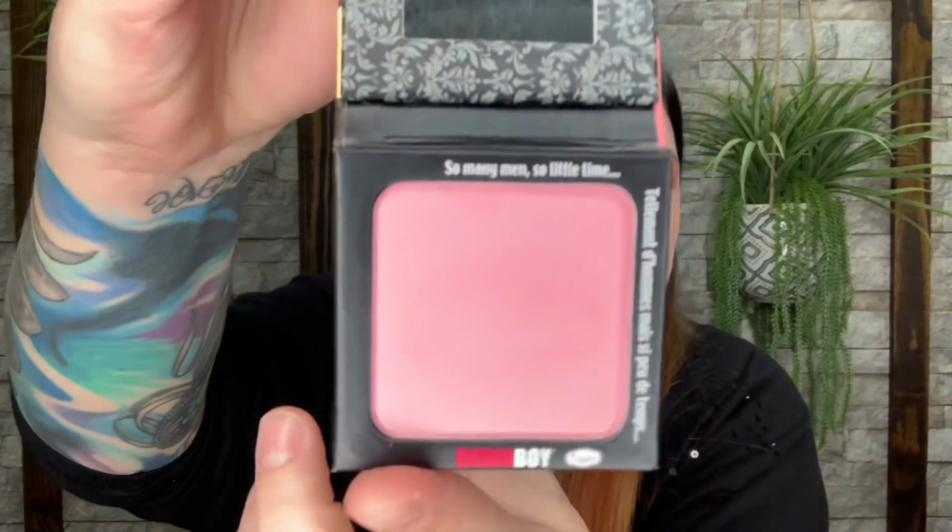That is a really pretty color. And again, there is that. And it's a big full size blush. And there is a little mirror on there as well. So, down boy. That is really cool. So there's a blush. And again, that one is valued at $21.